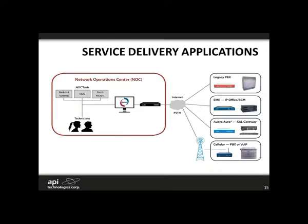Right? The ION solution enables remote services to legacy PBXs, small and medium-sized VoIP platforms, large enterprise voice applications over a broad range of remote networks from PSTN, internet, broadband, and wireless. It's like the Swiss Army knife for remote service delivery.